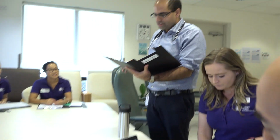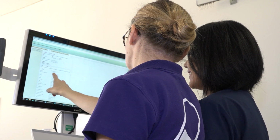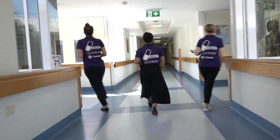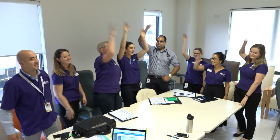Ultimately though, what you want is the patients to not really notice that all of this stuff is going on, that it enhances the interaction they have with the staff, that more of their information is available, and it just can be updated and enhanced over time. So we've been on a journey here at this district for over 10 years to actually digitise our medication management, and I'm really proud of the team's work today to actually complete that process.